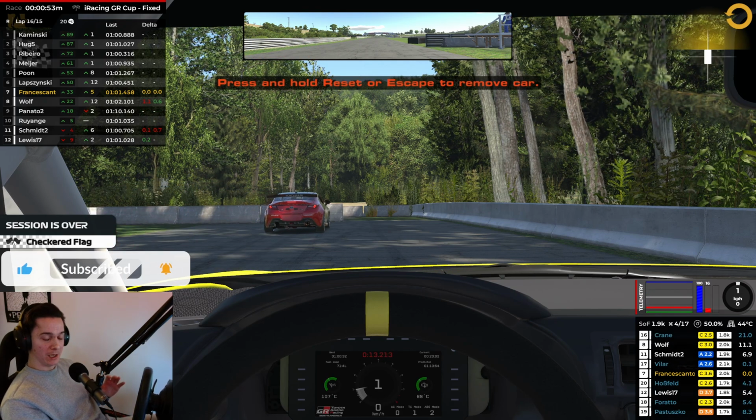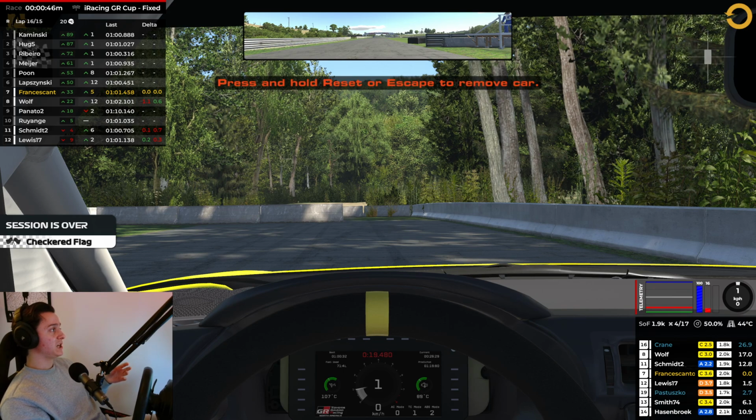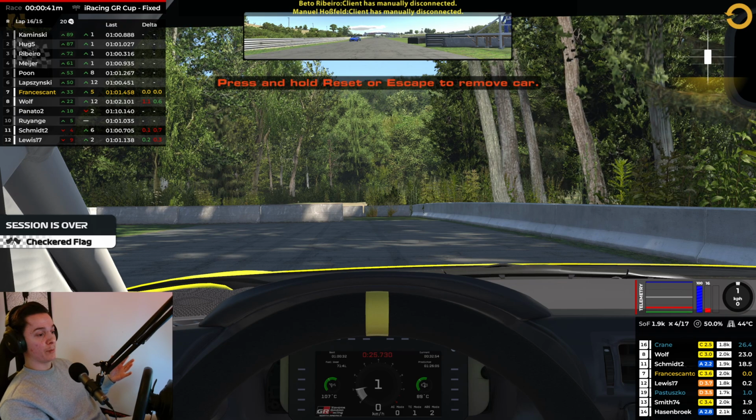This was not a clean race at all in general, but I'm very happy with my consistency and with the fact that I managed to gain 5 positions from where we started and gain 33 points of iRating.